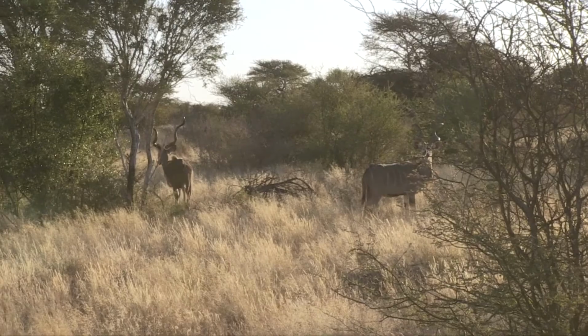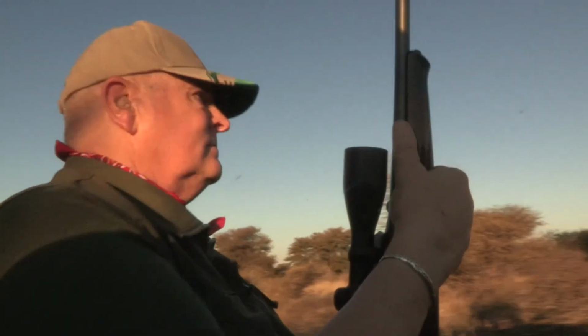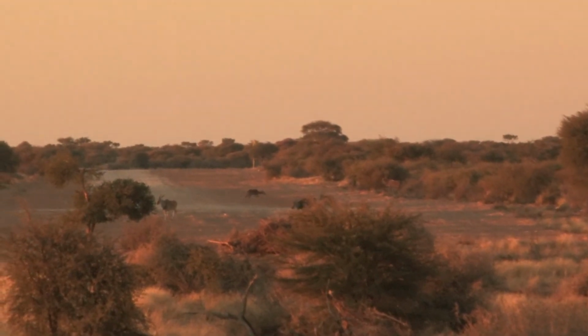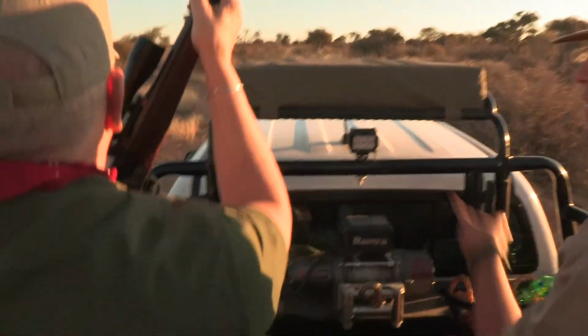Once we were out in the Kalahari, we wanted to just kind of get a lay of the land, look around a little bit, because on any buffalo hunt, especially in that part of Africa, it's best to start with a fresh day. I see a couple of impalas walking in the brush.